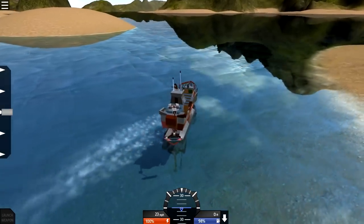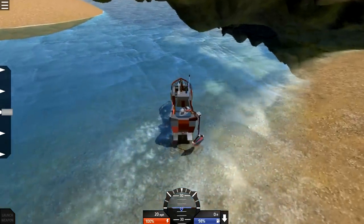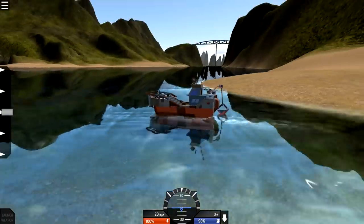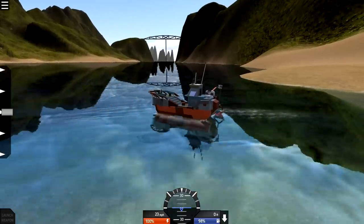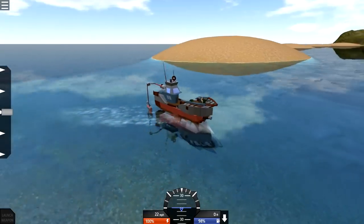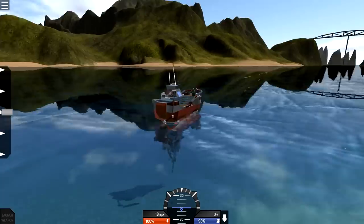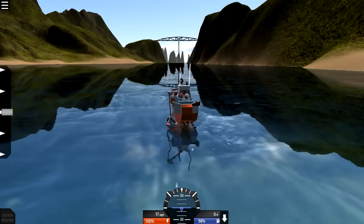No. Don't hit the shore. Go away from the shore. Don't bottom out. No. Oh, that is a close call right there. I'm coming to you, bridge. That was a really freaking close call. Yeah, so this is pretty cool. I like the little point on the front. It's even got missiles and a gun. Who doesn't like a gun and missiles?